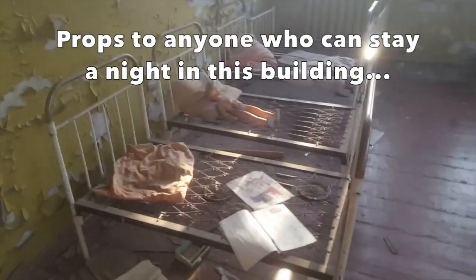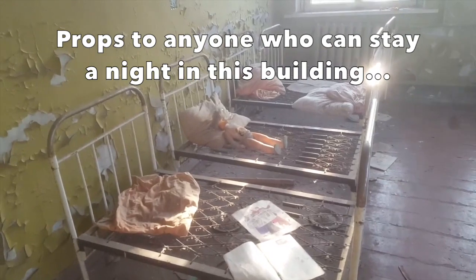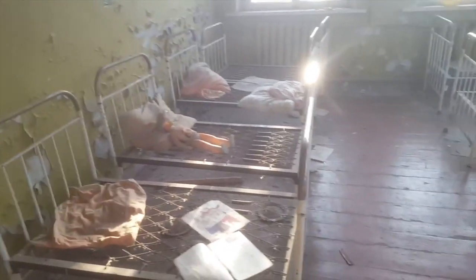There's dismembered dolls hanging out on these beds. All right, here we are at the sequel to Silent Hill. This is more bunk beds in the kindergarten of Chernobyl and dismembered dolls. But the good news is my radiation alarm just went off, so at least this is a good place to sleep still.